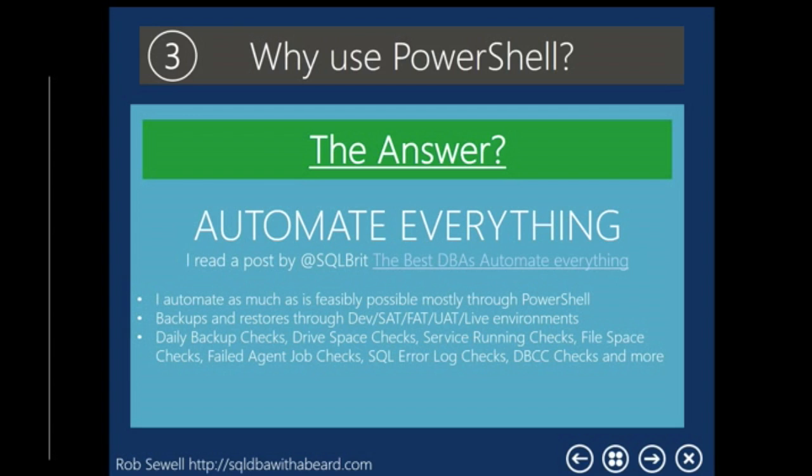What I do is automate as much as I possibly can: backups and restores throughout environments, and as many checks and automatic reports as I possibly can, I automate through PowerShell. And that's another answer to the question, why should we use PowerShell? It enables you to look after tens, dozens, hundreds, thousands of servers and instances in the same way. You can consider them as a single server and just run your PowerShell scripts against them and make sure that everything happens.